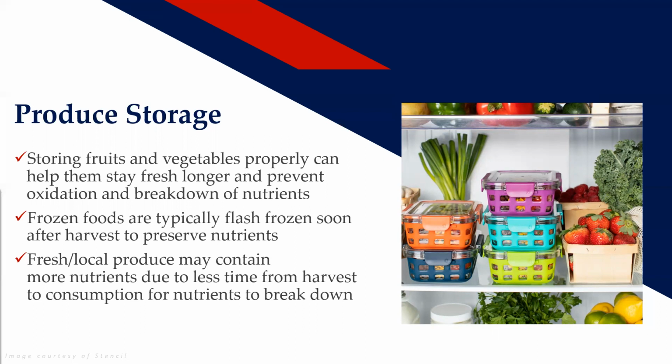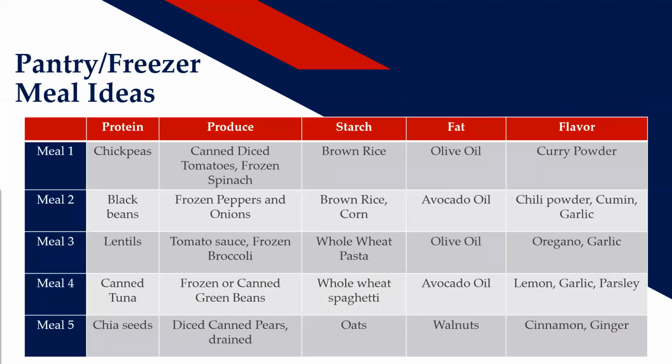I didn't include it on here, but you can find a lot of different produce storage guides online. And I encourage you, if you haven't looked at that before, check that out, because storing your produce the right way, either in the fridge or on the countertop, certain things belong on the countertop. Certain things don't get stored together, but looking into those details can make a big difference in terms of how long your produce lasts. And certainly, we want it to be as fresh as long as possible.